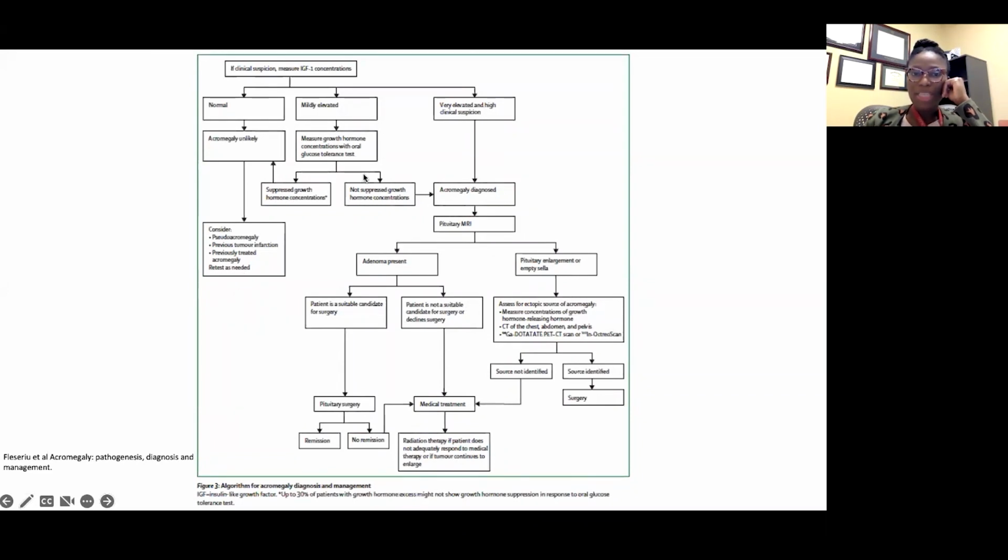And then if it's mildly elevated, they start doing a glucose tolerance test to see if it's suppressed, and if it's not, then they end up getting the pituitary MRI. So this is where we catch them as neurosurgeons, typically in here. Sometimes we capture them in here, meaning the endocrinologist diagnoses acromegaly, and then they order the pituitary MRI and give us a heads up.